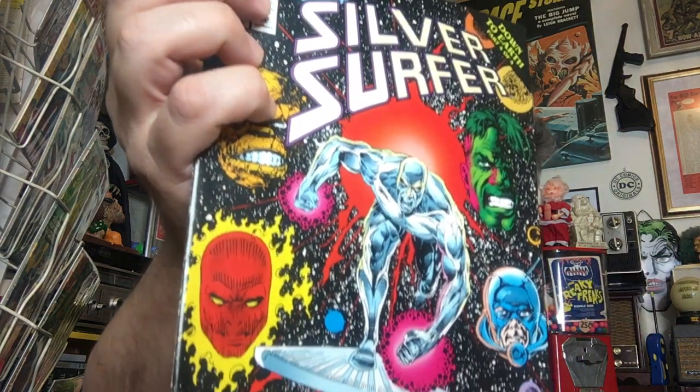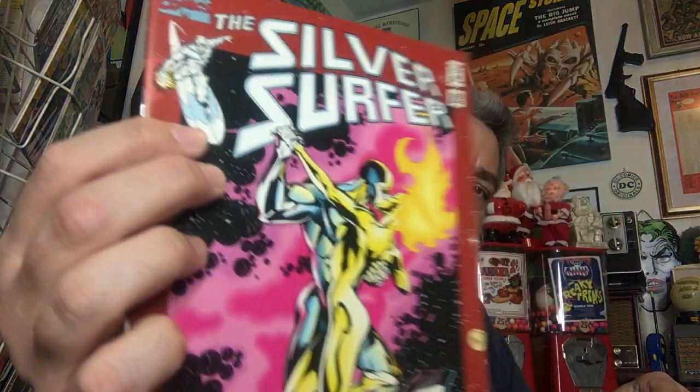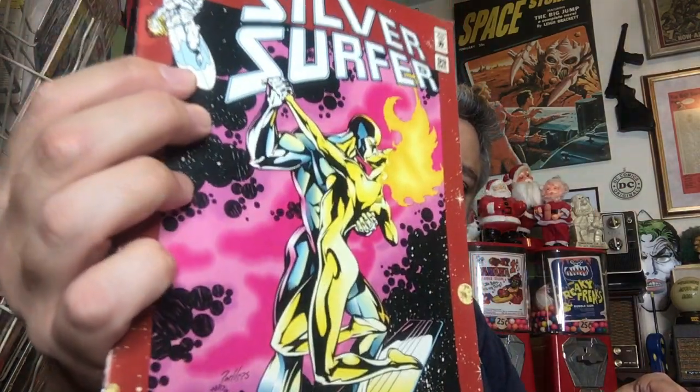And then here's 96, I guess, from that same Silver Surfer series. I guess I missed a few issues. I went from issue 1 to 96. Oops. And here's 99. Well, Silver Surfer went quite a ways. No pun intended from the cover illustration.